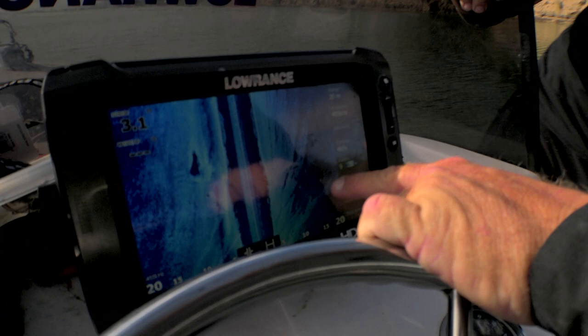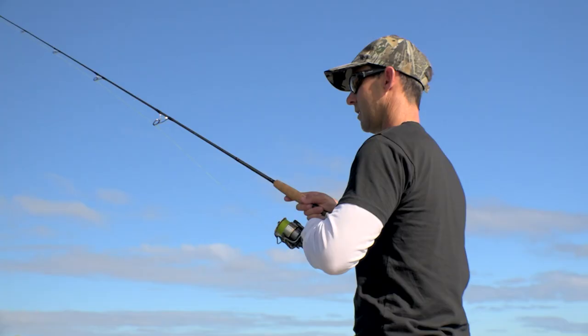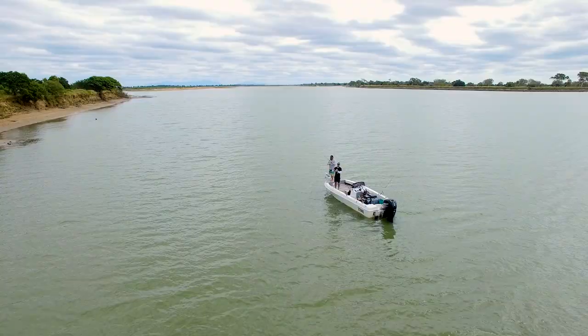Quite a few fish marking up in there. Look at them all sitting up in there. Oh, yes. All the way along there, and it's a shallowish sort of ledge. Only 2 or 3 metres in there. That's us. Let's do it. Just got to drop it in front of one. Agitate him with the vibration, and then drop it right in front of one.